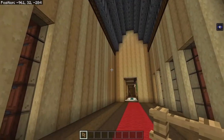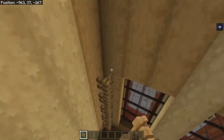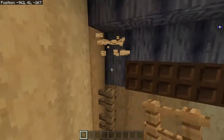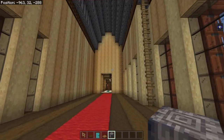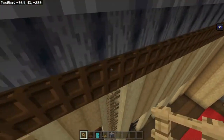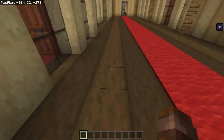Right now the walls are still very flat, so I'm gonna grab some fences and I'm just gonna make some beams going all the way up to the ceiling, although I kinda want to keep this here. How does that look? Not great. Yeah, it adds a bit more structure, so I'm gonna go around and add this in every corner. Alright, I just want to finish everything that's on the floor.